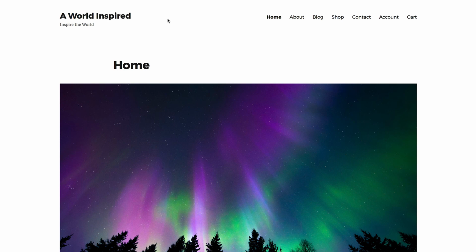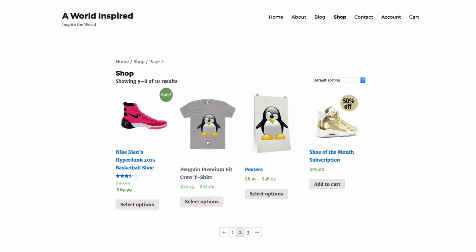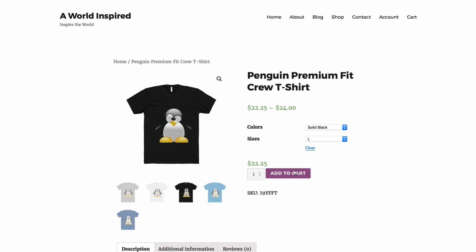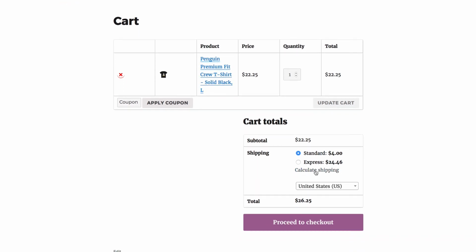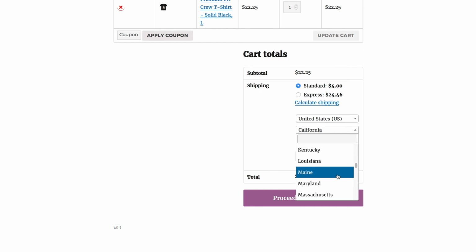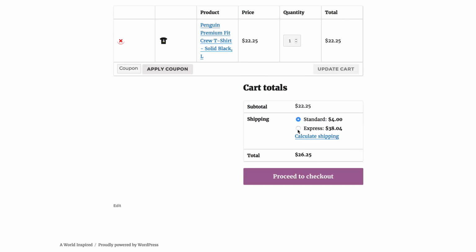Let's go to our store, go to our shop, put something in our cart. Let's grab this shirt. I like the black. Add to cart. Let's view the cart. And the shipping is to a California address. $4 for standard, $24.46 for express. Let's change it to Michigan. And update the totals. Standard is still $4, express is $38.04.